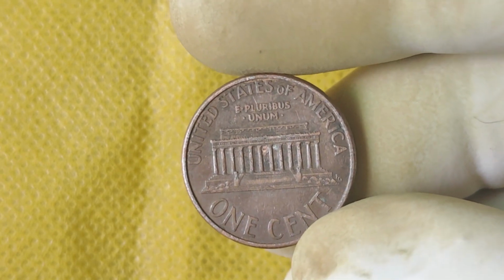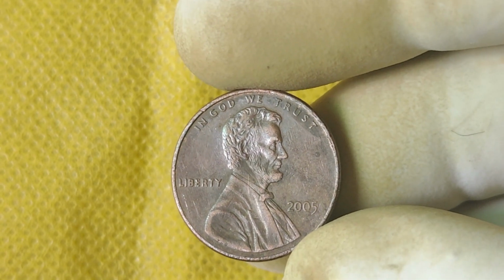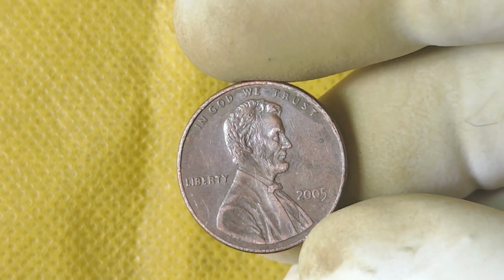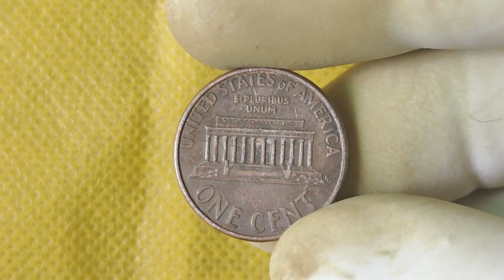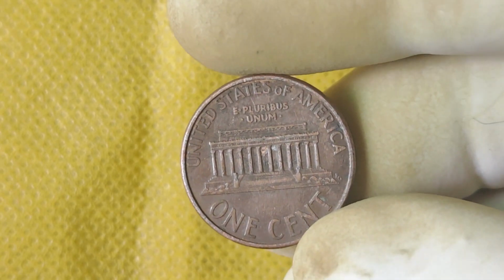valuable than others. It's not just about the design. It's about the minting process and specific coins that have become valuable to collectors. So, why is the 2005 penny potentially worth so much? There are a few key factors that determine the value of any coin, and the 2005 penny is no exception. Let's break down the main reasons.